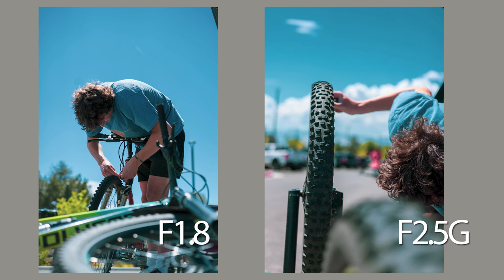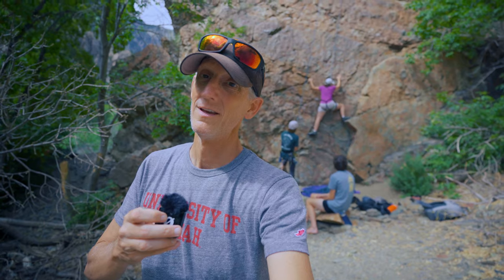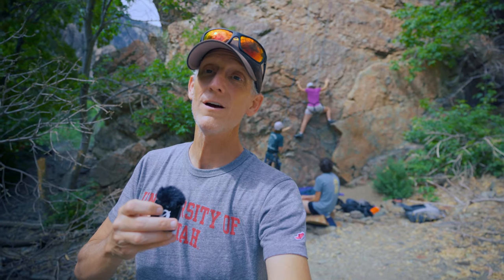Could you tell which photos were shot with the F1.8 and which ones were shot with the F2.5 G? Just to be fair, I kept both apertures at 2.5 to maybe make it a little harder. We moved Spencer into the dorm and now we're going rock climbing. So now let's shoot some video and see if you can tell the difference between these two lenses.